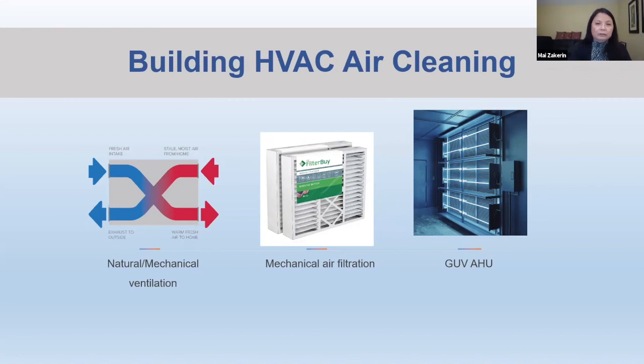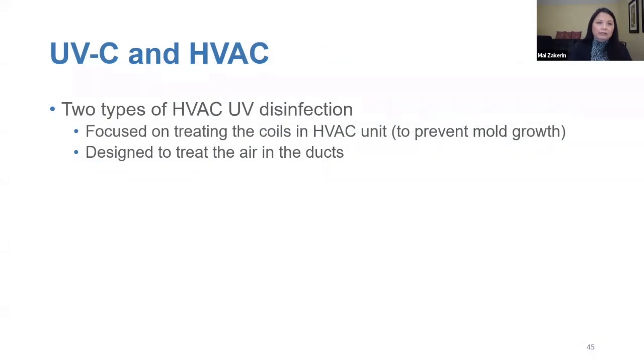And then HVAC systems have traditionally used air filtration. Now they've stepped up that type of filtering, if they can, to clean the air mechanically. And then another method is using germicidal UV in the air handling units. And there are usually two types of germicidal uses in the HVAC system. One is focused on treating the coils. What that does is prevent mold growth on the coils, and then also prevents mold being blown into your spaces. And the other one is to treat the air in the ducts. That treats the air as it's passing through, pulling from the room into the ducts, and it treats it as it's going through.